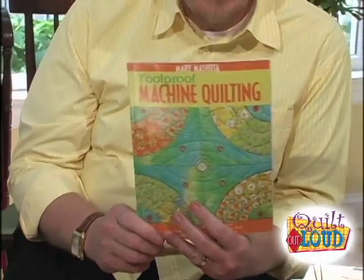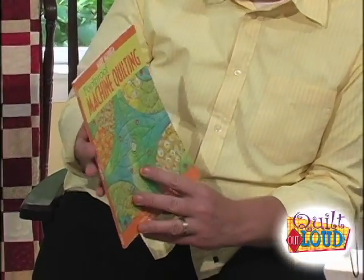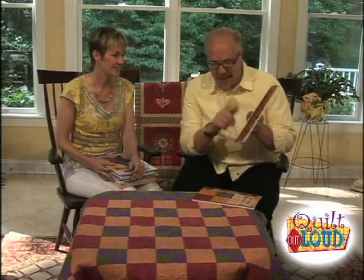It's by C&T Publishing, and it is called Foolproof Machine Quilting. Now, what I liked about it is that she teaches you a paper folding technique so that you can make your own quilting designs. I was actually at a Bernina function, and she had all of us do it. These were top national teachers, and we were all totally enthralled with it. It's a great technique, so I like that one.